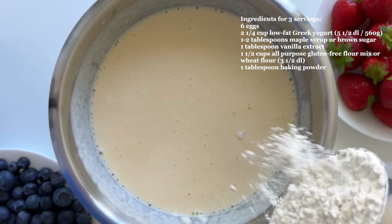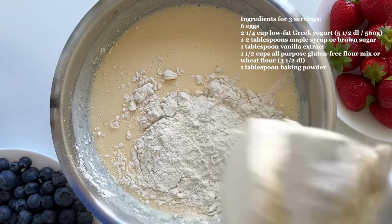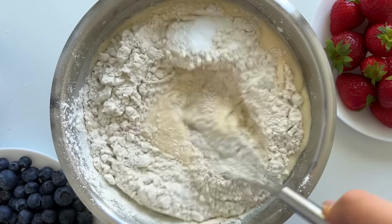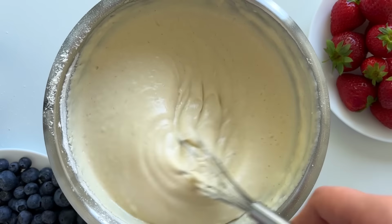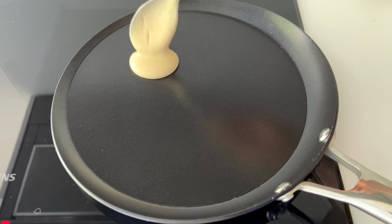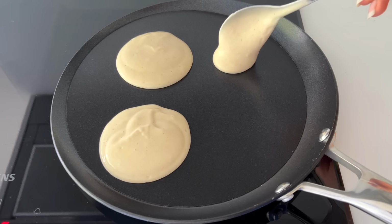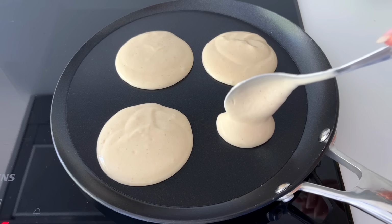Next, I add all-purpose gluten-free flour mix. If you aren't celiac, intolerant to gluten, or IBS sufferer, you can of course use wheat flour in this recipe. Lastly, I just add some baking powder. Then I cook the pancakes on a non-stick skillet for a few minutes on each side. I flip the pancakes when bubbles are starting to form.